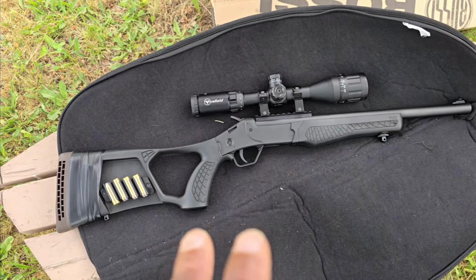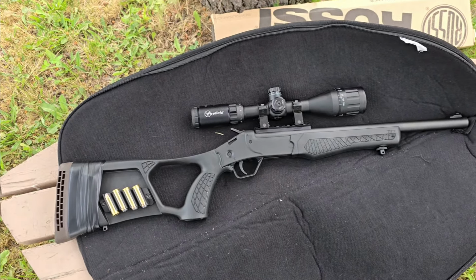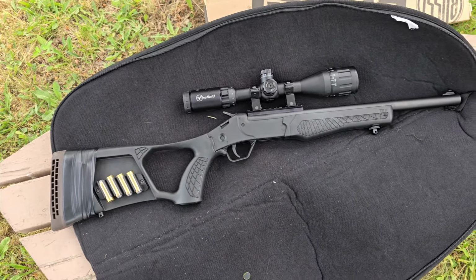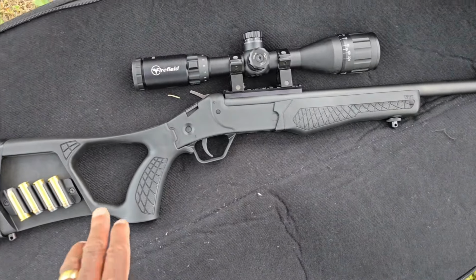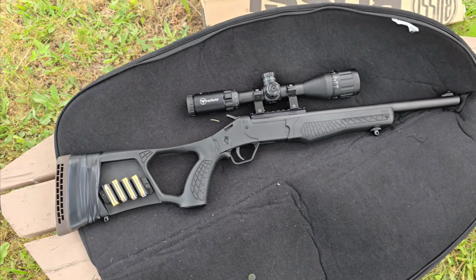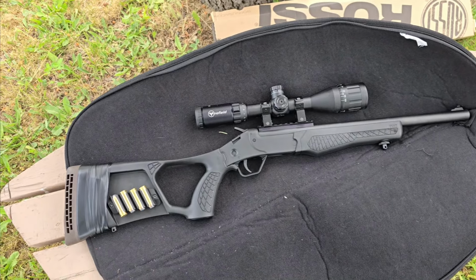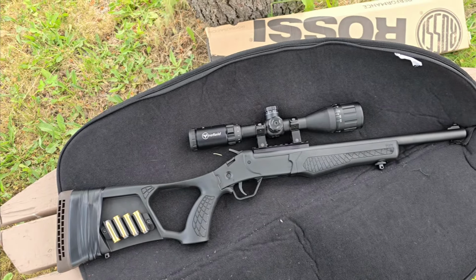But the same thing that I love about it, the overall length, I love my carbines, it's the same thing that was giving me some issues. Because the overall length is 30 inches, trying to shoulder this, it was really too small for me to shoulder. I mean, very uncomfortable.